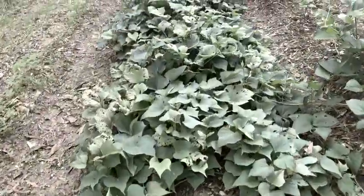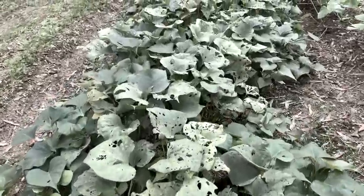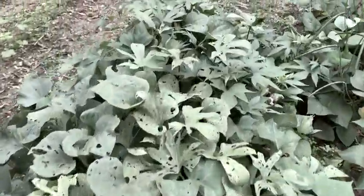The sweet potatoes are only looking so-so. I mean, there's lots of vegetation, and I'm still hopeful that maybe some potatoes are growing underneath there. I'll dig those at the first threat of frost.